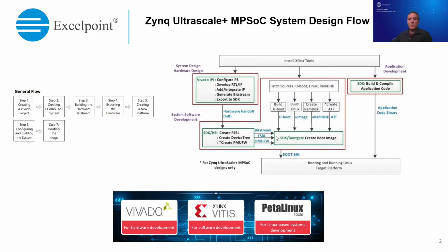But today, we will focus on the hardware design using the IP integrator within the Vivado design suite, as is shown here in this picture. So we'll go through configuring the PS. We will not really develop any RTL, but we'll add some IP and we'll build it and we'll generate a bitstream and we'll do the export. And then during the next session, we'll create the first stage bootloader and the device tree, etc., and we'll run some applications.